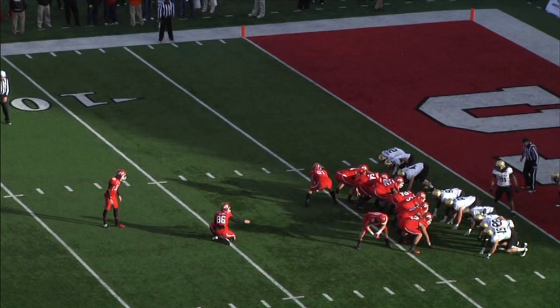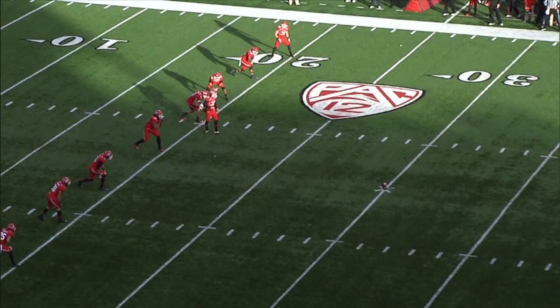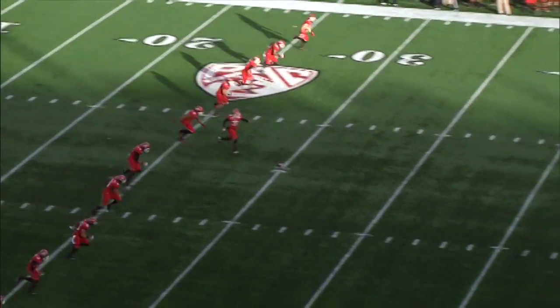And we've got ourselves a ball game here in Salt Lake City for the extra point. Snap bobbled but got down. And the kick by Peterson is up and good, especially considering that the Utes lost John White and then offensive lineman Sam Brenner on that drive.